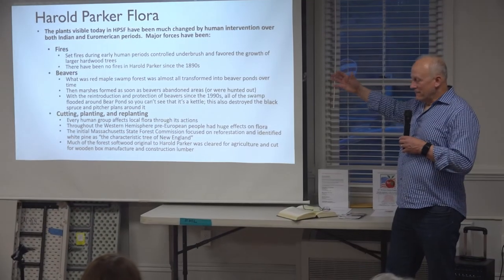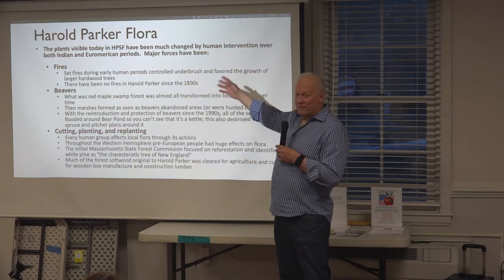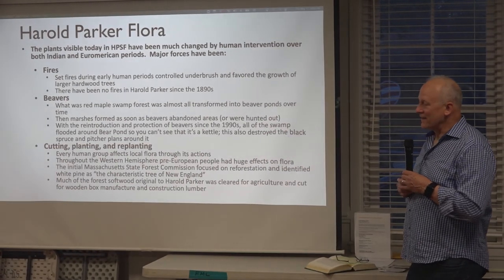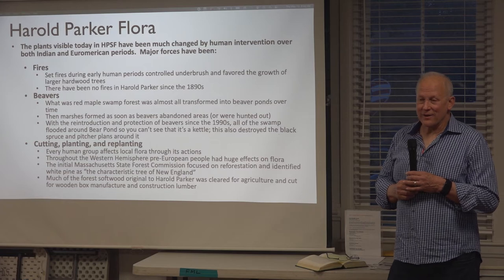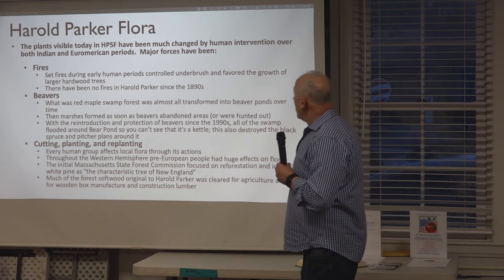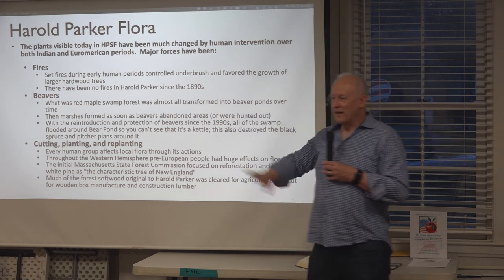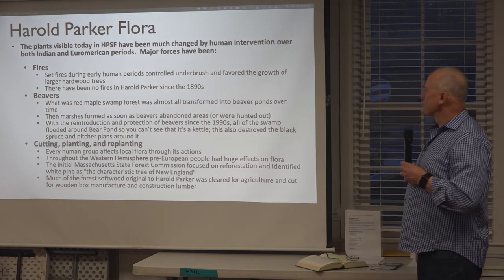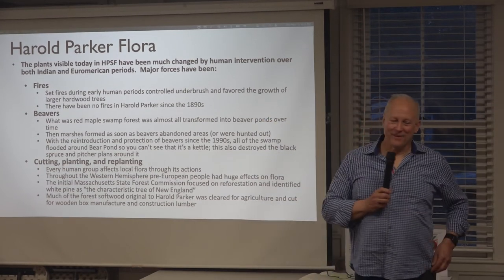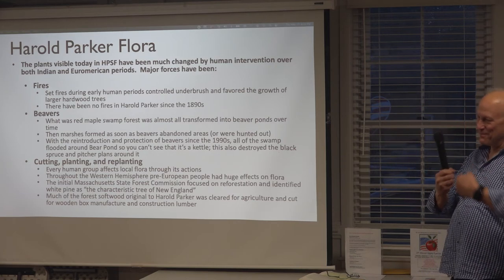This is not anywhere near my area of expertise, but there are a couple of things I'll key in on. Fires. I think we've all heard how Native Americans typically used fire to control plant life, with very positive outcomes. That doesn't happen anymore here or out west, as we know all too well. There have been fires in Harold Parker. There have been small ones, but there hasn't been any controlled fire. There was one, I don't know, 5 years ago or so, just small. Beaver, there are all sorts of beavers. And this is one of these areas where conservation and recreation meet.